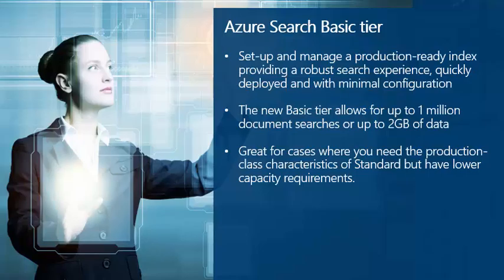So based on customer feedback, a new basic tier has been put into public preview, sitting between the free and standard offerings and allowing for up to 1 million document searches or up to 2 gigabytes of data. This is currently at around £23 per month and is great for cases where you need the production class characteristics of standard but have lower capacity requirements.